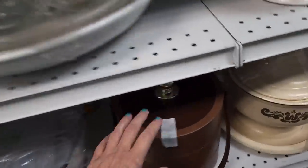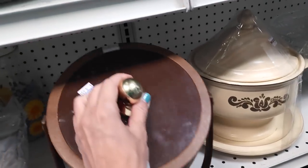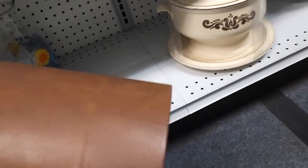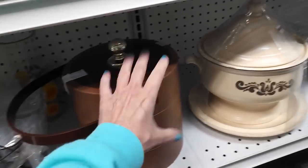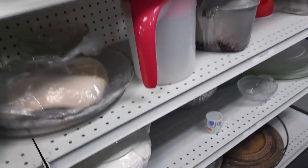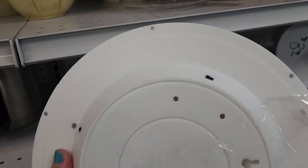I thought I saw some ice bucket. I see an ice bucket, I guess, if I want to be grammatically correct. It is vintage. I don't need that one. That looks like Falstaff. It's a tureen. Falstaff is very heavy. I think that's one of the issues against picking it up and selling it, because it is very heavy.